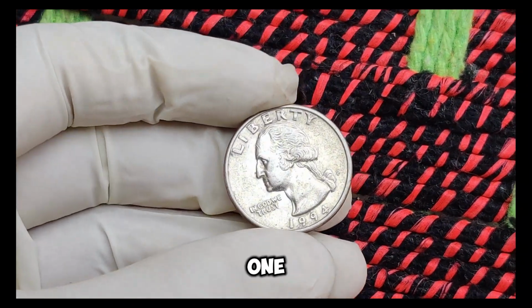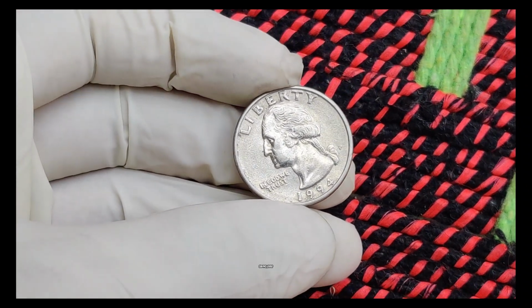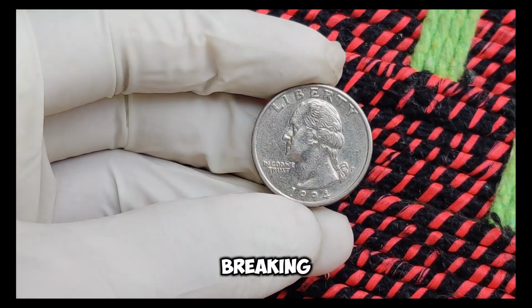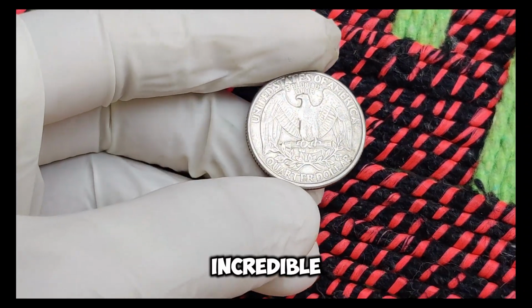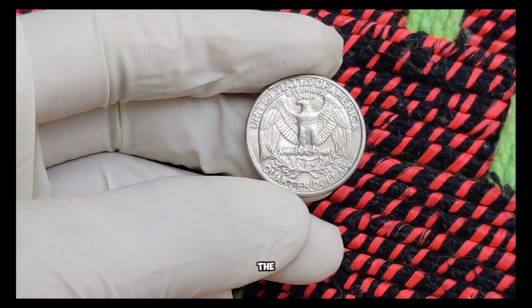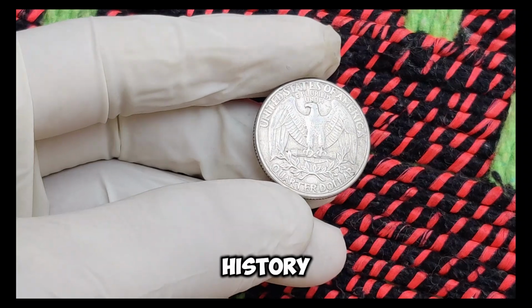In fact, one particular 1994p Washington quarter sold for $390,000 in a recent auction, breaking records and leaving collectors in awe. This incredible price is a testament to the coin's rarity, condition, and the passion of collectors who want to own a piece of numismatic history.